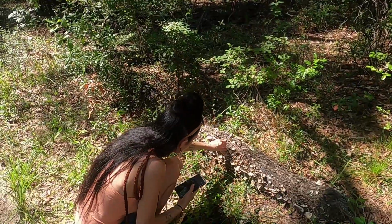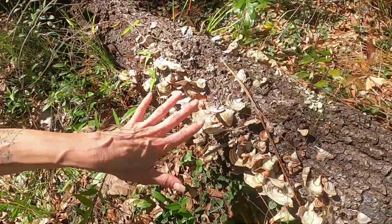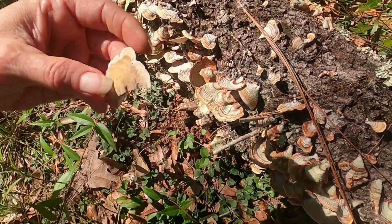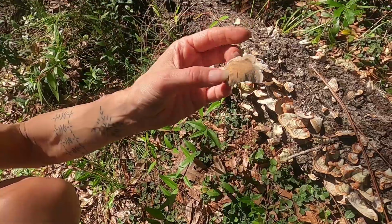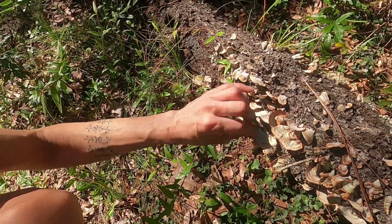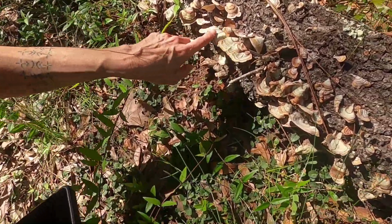I'm not a mushroom person at all, period. So this would be considered a false turkey tail, I hate using the word false. A lot of people would see those lines and be like, oh, that's turkey tail. But if you look underneath, it's completely flat. So this is a really easily confused mushroom for turkey tail. And they're certainly beautiful though.